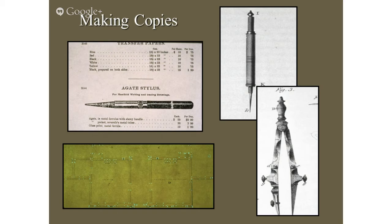Pretty laborious. Another alternative was the use of a stylus and a coated transfer paper to transfer the image, sort of like carbon paper, to another support. And so we see advertisements for this agate stylus in various colors of transparent or transfer paper, usually a wax pigment concoction applied to the paper. Of course, you could also use dividers to transfer dimensions.